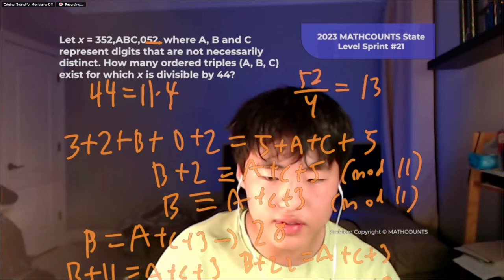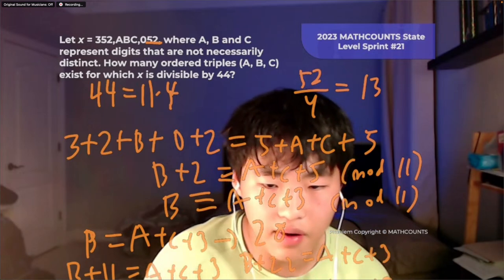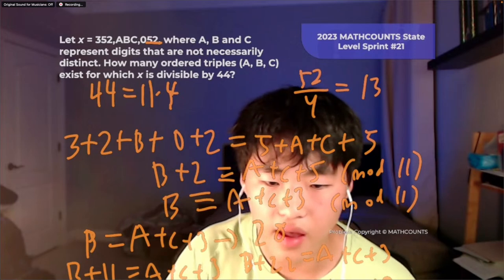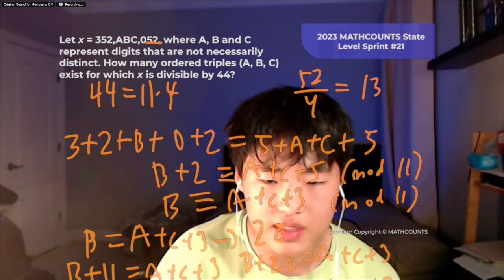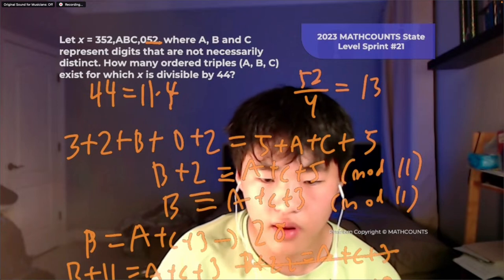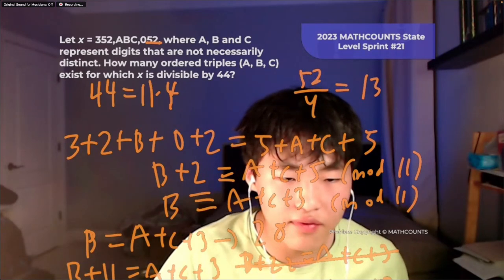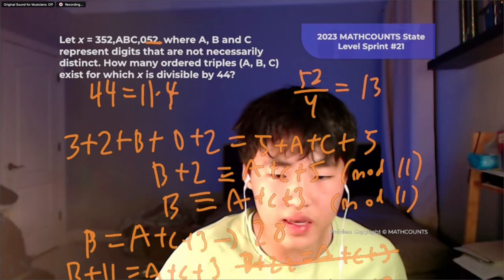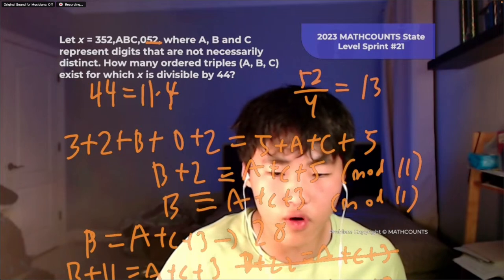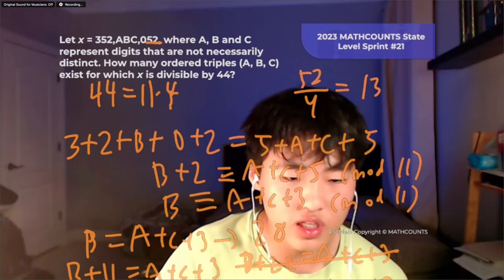When B plus 22 equals A plus C plus 3, that's not possible, because then the left side becomes B plus 19, but the maximum of A plus C is 18, so this is not possible. B minus 22 is not possible either, obviously. And when 22 becomes 33, 44, 55, it doesn't work either because it's way too big. So we can check B plus 11 equals A plus C plus 3.